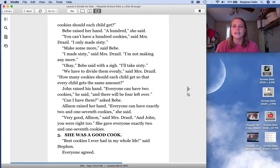I'll take 60. We have to divide them evenly, said Mrs. Drazil. How many cookies should each child get so that every child gets the same amount? John raised his hand. Everyone can have 2 cookies, he said, and there will be 4 left over. Can I have them? Asked Phoebe. Allison raised her hand. Everyone can have exactly 2 1/7 cookies, she said. Very good, Allison, said Mrs. Drazil. And John, you were right, too. She gave everyone exactly 2 1/7 cookies.